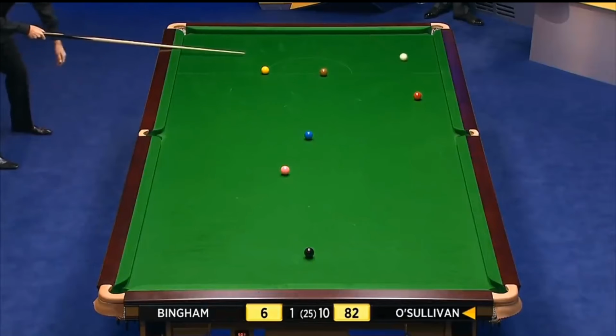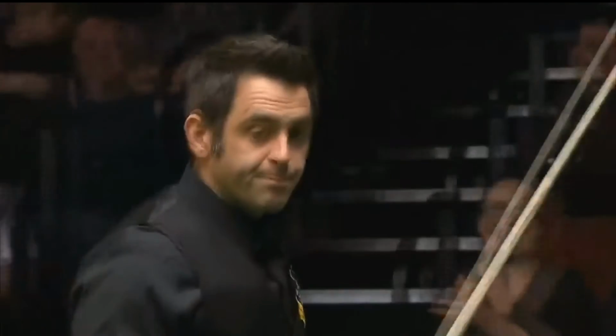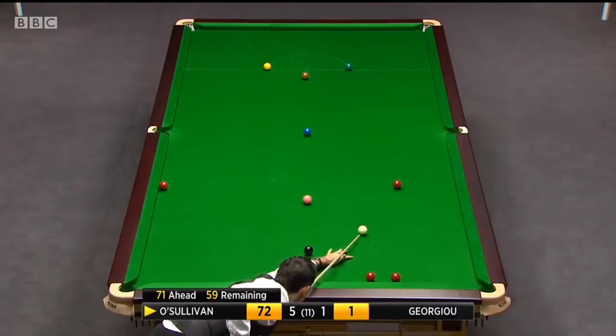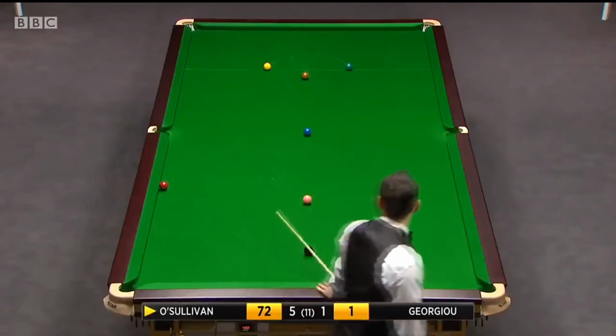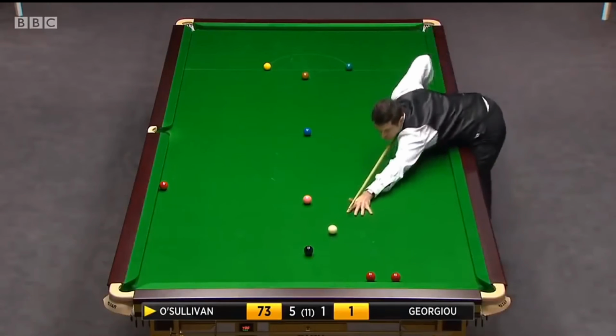Oh, this is one way of getting on the red. Never thought about that one. Wow. And I think this will give him quite a bit of confidence. Okay, he's going to lose 6-1, but he's done well here. Well. 69. Flying in all over the table now.